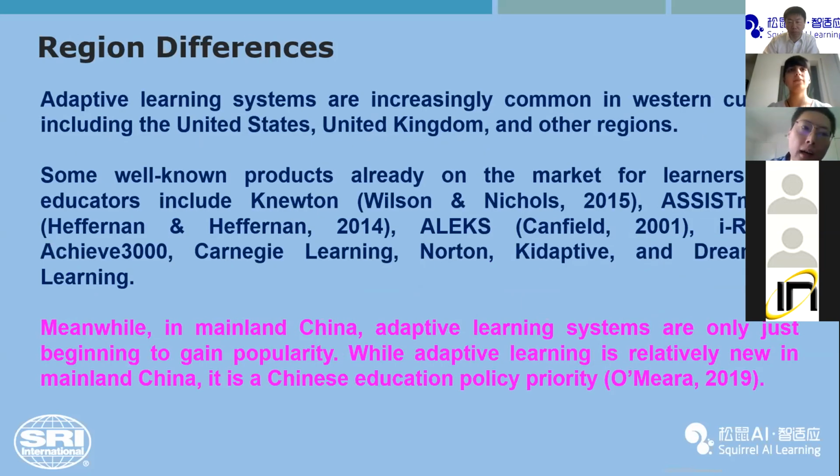And finally, there's the region differences. Adaptive learning systems are increasingly common in Western culture, the United States, United Kingdom, and other regions. Just a couple of examples, some well-known products like Newton, Assessments, iReady, etc.